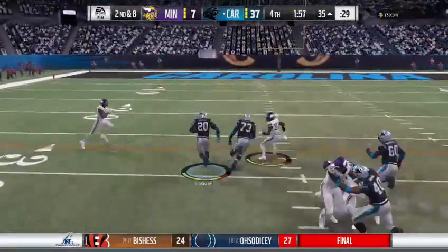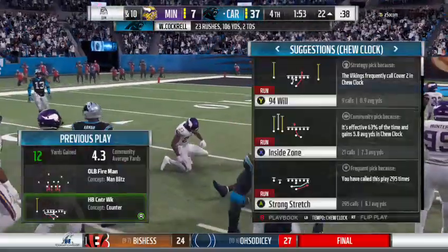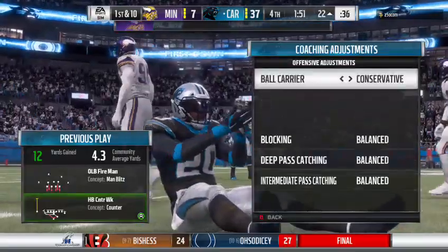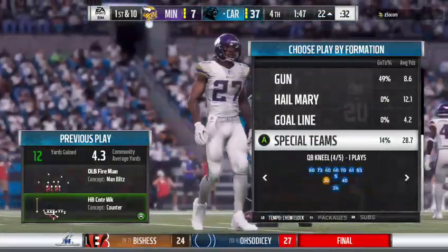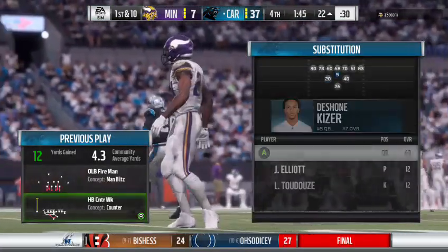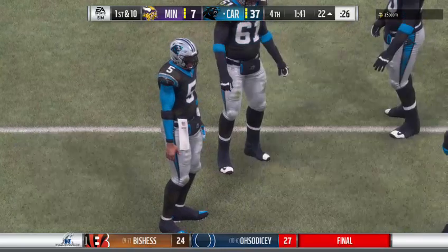On 2nd down, they'll try and run the counter. And brought down, but not before they're inside the 25. 12 yards there as they move the chains. Well, that last run makes this a 100-yard night. I've loved the way he's hit the holes. He's been quick, he's been decisive, and he's been a whole lot of fun to watch.